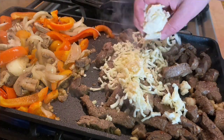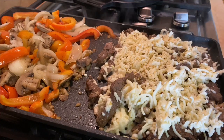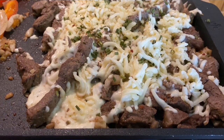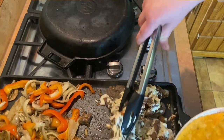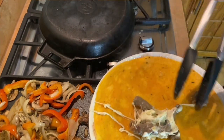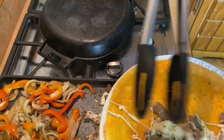And I added some mozzarella cheese I had found in the fridge. I put some more of the bell pepper and herb on top of the cheese, and then I sprinkled it with some chives. I gave it a little mix and threw it in a tortilla wrap. These were cheese tortilla wraps that I found in the back of the fridge. There were only a couple of them left.